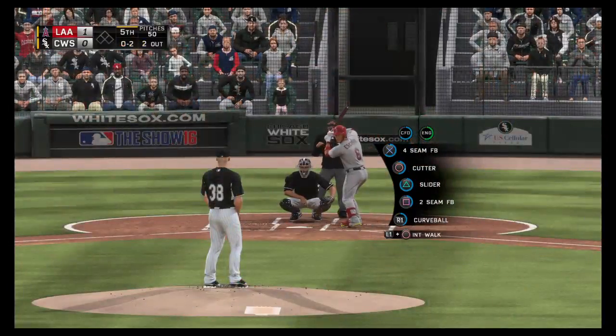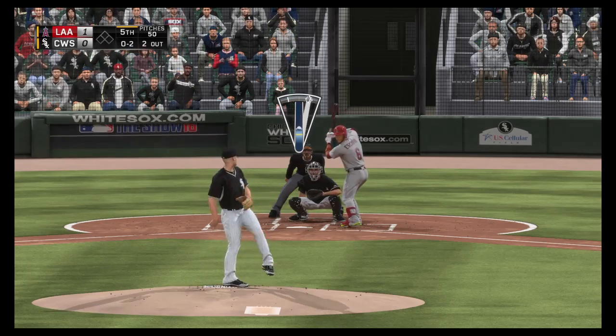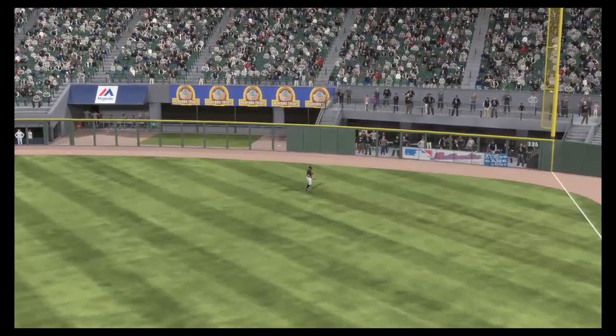Slider, and he can't pull the trigger. 2 strikes. And they may have found a location that they like right here. 2 different pitches, both taken on the inside corner, and now they can go just about anywhere they want. Eaton is going to have room out there as he puts this away to retire the side.